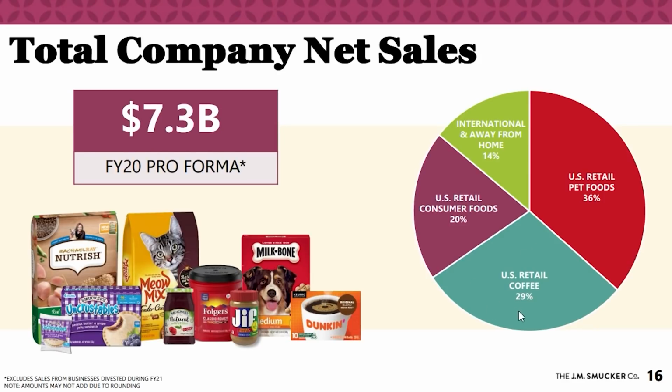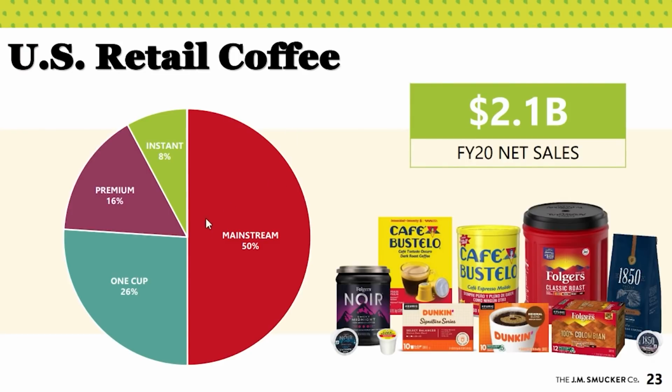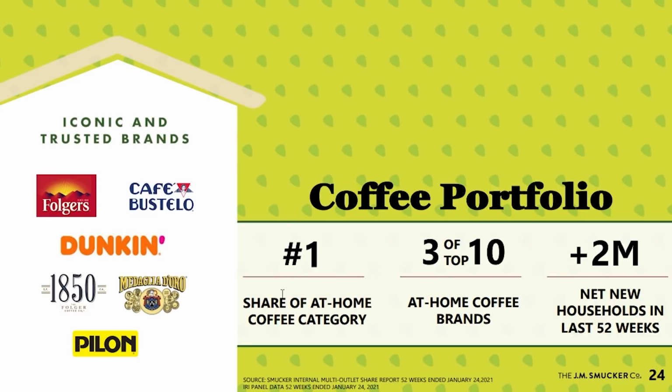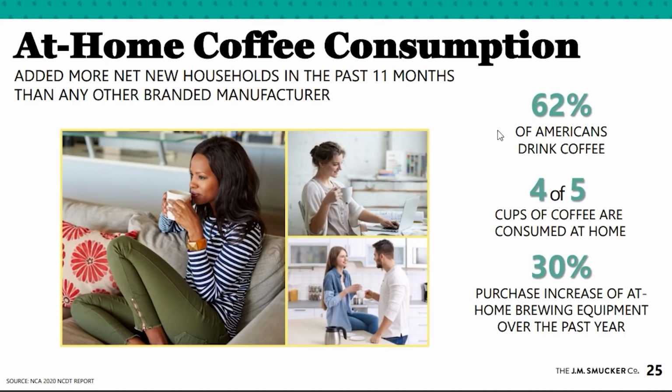Coffee is their second largest segment at 29% of net sales. It includes brands like Folgers, Dunkin' at-Home Coffee, and Café Bustelo. These are all retail brands, with 50% of net sales being mainstream, 26% one cup, 16% premium, and 8% instant. They have number 1 market share in the at-home coffee category with 3 of the top 10 brands. According to company research, 62% of Americans drink coffee and 4 out of 5 cups are consumed at home. They are very well positioned in this category.